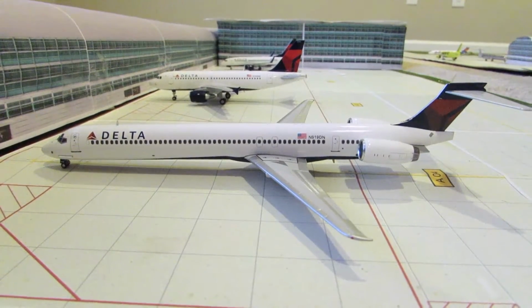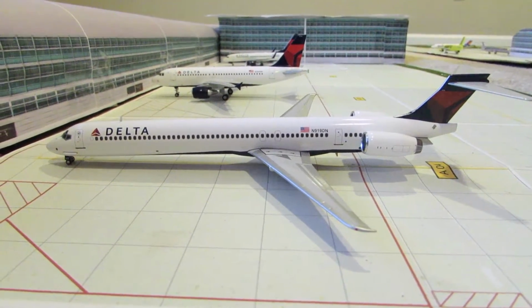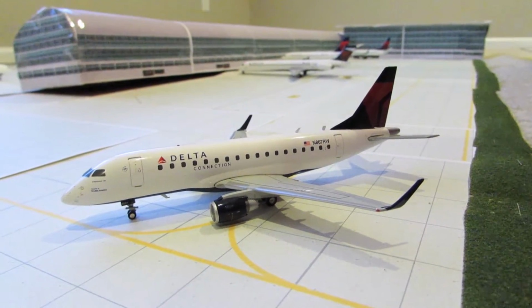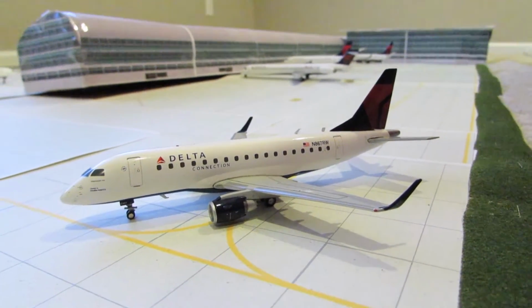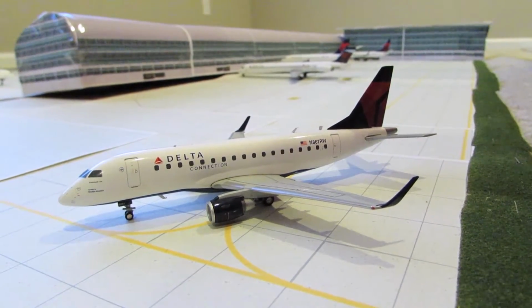Here we have a Delta Airlines MD-90. He just arrived from Raleigh-Durham, and he's going to do a turnaround flight out to Orlando. Already pushed back and taxiing over to the runway for departure, we have this Delta Connections ERJ-170. He's going to be heading out to Memphis.